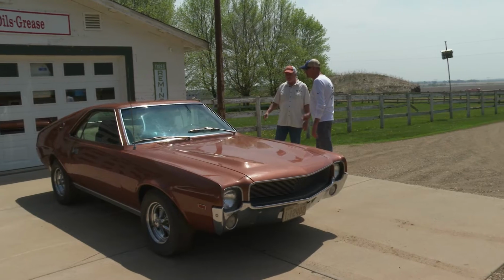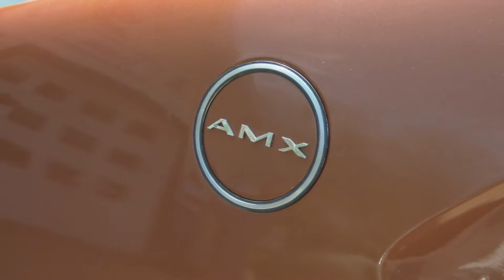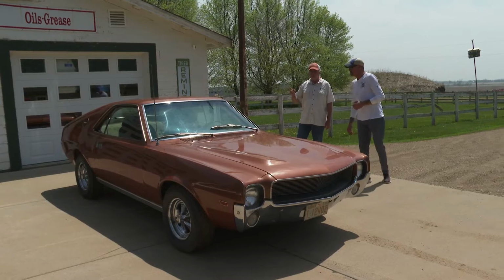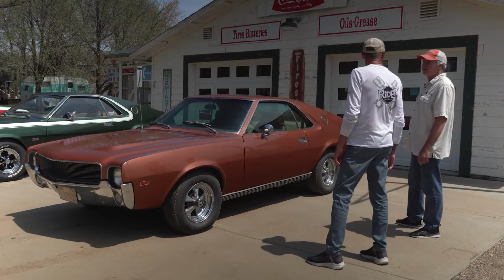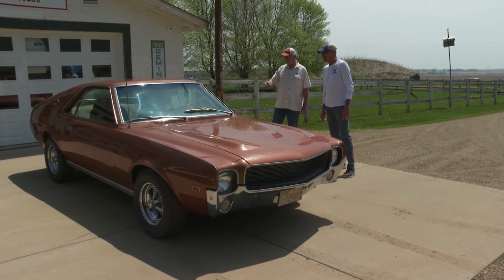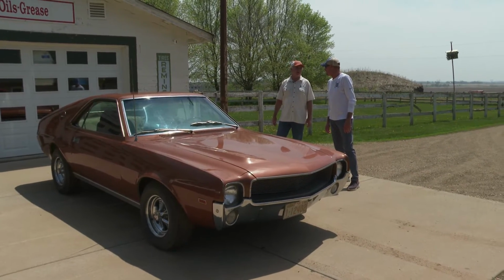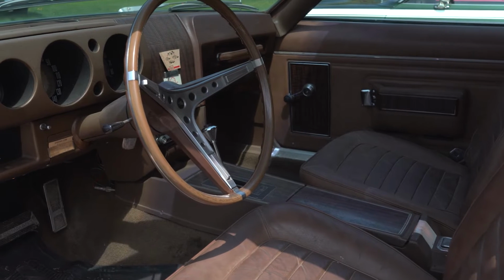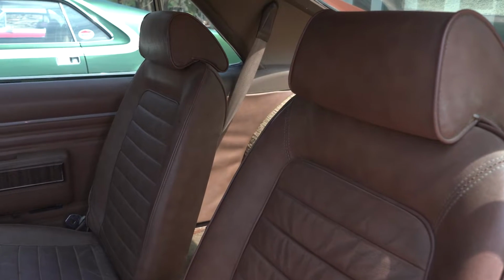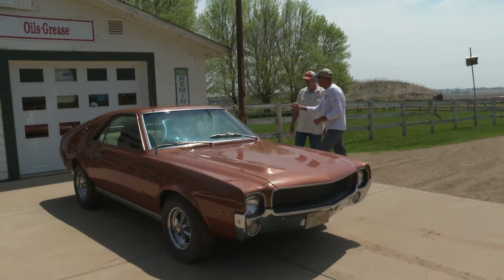They basically had 3 different engine choices: the 290, the 343, which is mine, and then the 390. Obviously, I would have liked the 390 because it's bigger and better, but that was coupled with not too many automatic transmission cars. Mine has the automatic, so that's an option, along with the leather seats and power steering.